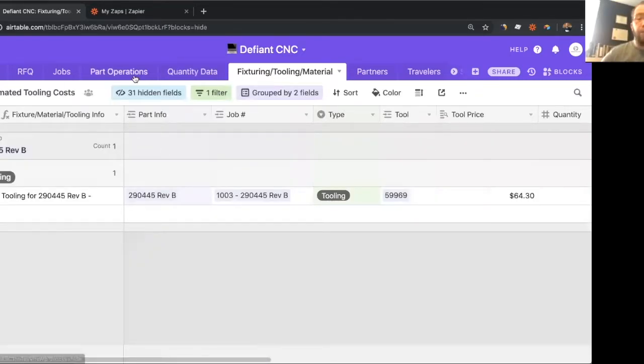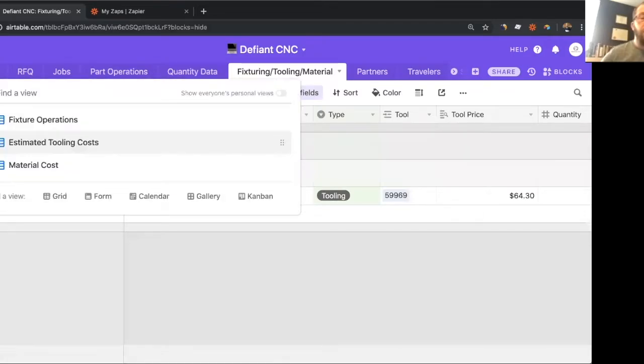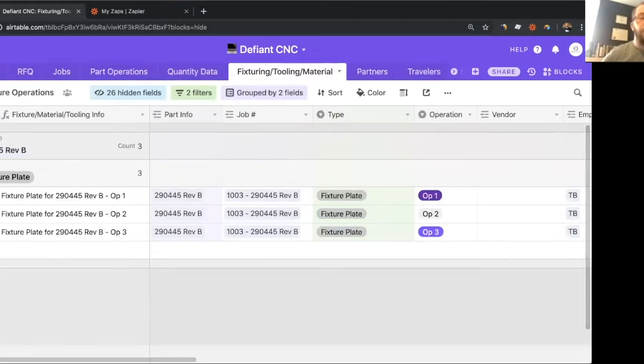Here we have the different fixturing, tooling, and material costs. So fixturing operations work similar to part operations, but instead of a part, you have a fixture that's going to be utilized for making the part. So a fixture is just basically something to put your raw material in, so that parts can be machined and everything's repeatable. So you would put your piece in there and then run it. It's kind of similar to an assembly line type situation. So you want to repeat the task so you're not doing things over and over again.